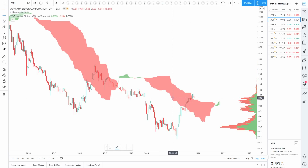So you see, no moving averages, not a lot of lines, just visuals. Ichimoku cloud, volume profiling, 2 great visuals that show you don't even have to do the chart patterns.